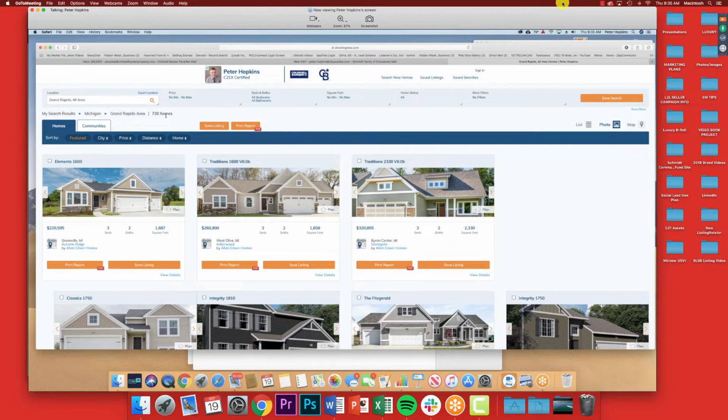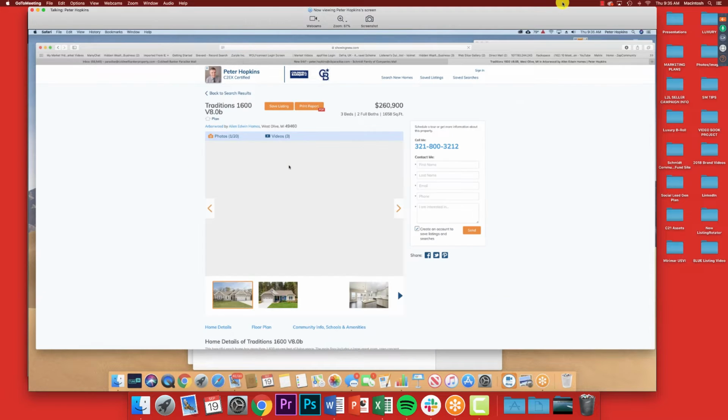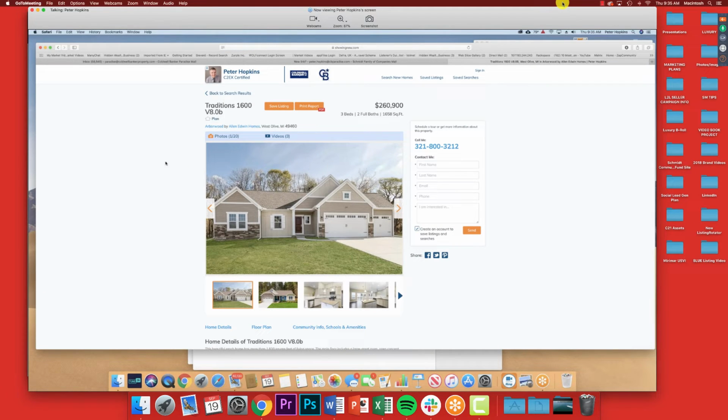But the agent who doesn't have a listing can use one of these and adopt it as their listing, and therefore use it to promote themselves and to generate some buyer leads and increase their business, and if they're new, to get them off the ground. So I'm going to show you exactly how we set this up, which is super easy. It's honestly the simplest thing in the world, but it's just so powerful.